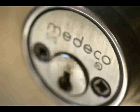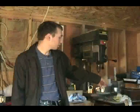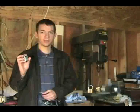So in 1967, a small startup named Medeco decided to remedy that situation. It released its first high-security lock. Since then, Medeco has grown to a large, successful corporation, and its name is virtually synonymous with high-security locks. Unfortunately, I wasn't able to get a hold of any Medeco locks, but I did find this other high-security lock, so we'll have to see if we can't get that open instead.